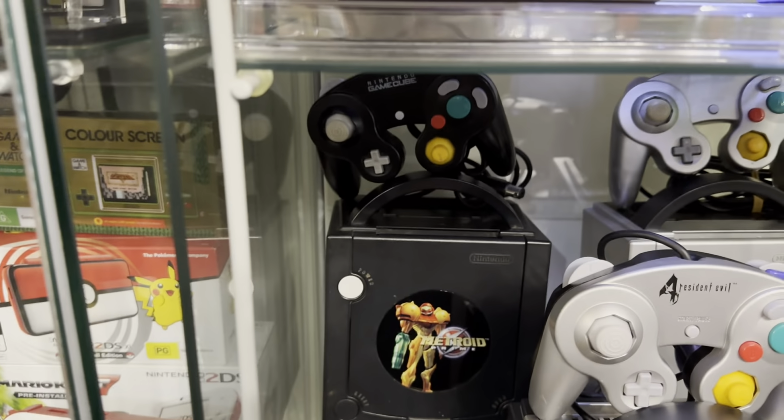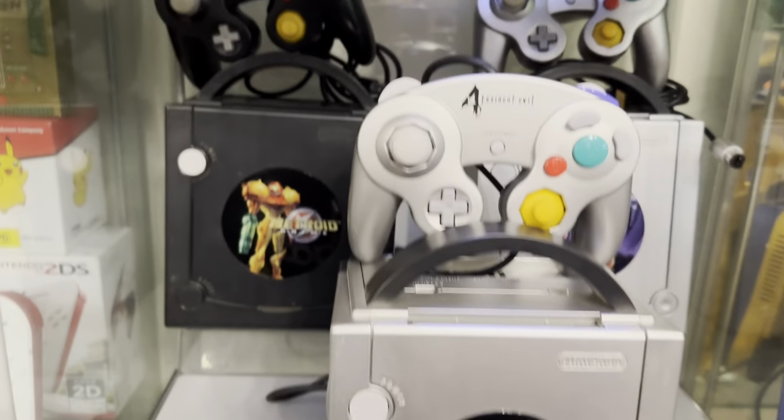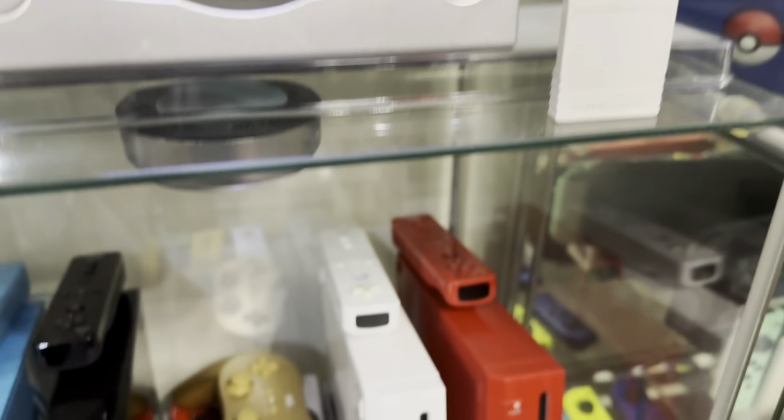Like I said earlier, look at that controller, just plain black. That controller for the XD Gale, Darkness, whatever it is, that's just a plain silver one, but let me go lower. Oh, this one's got the disc with Resident Evil and the controllers, Resident Evil 2 as well. That looks really cool. And some memory packs.